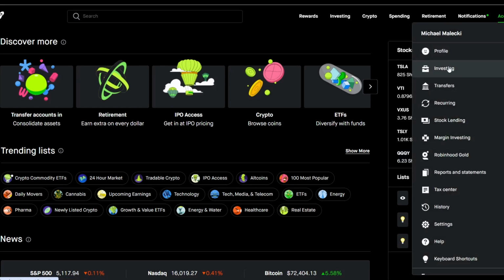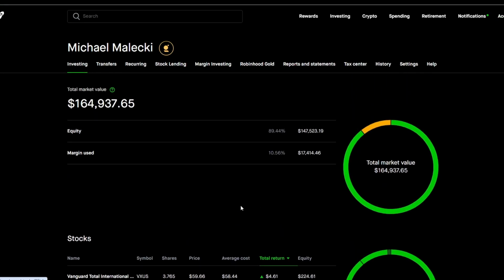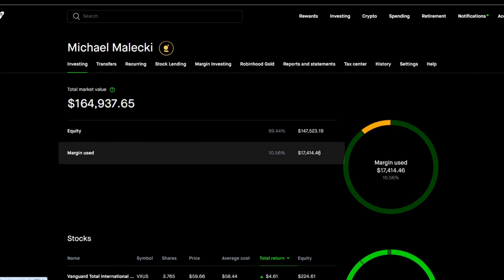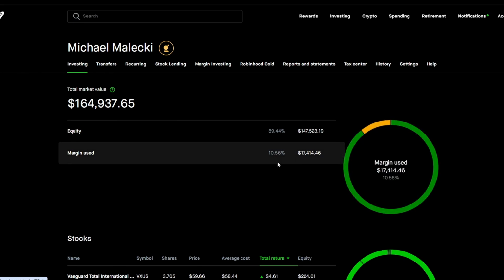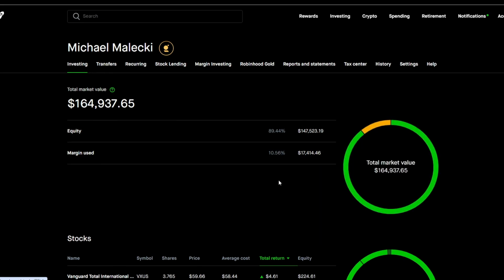Moving on to the investing portion here. So let's just go over. It says the portfolio value is $164,000, but it subtracts the margin amount. Once that margin is paid back, then that's what my portfolio value will be. So you can see here that I'm utilizing about 10.56% of margin, which is a pretty safe area to be using margin.